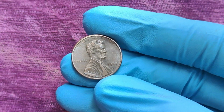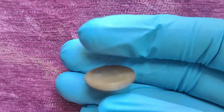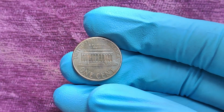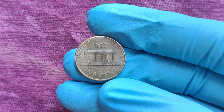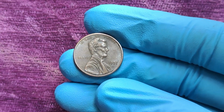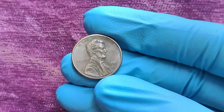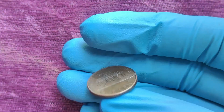Before we dive into what makes the 1997 D Lincoln penny so valuable, let's clear one thing up. Not every 1997 penny is worth millions, but the ones with these rare features, they're like hidden treasure waiting to be found. And trust me, once you know what to look for, you may never see pennies the same way again. So, what makes this penny so special?